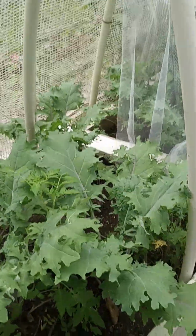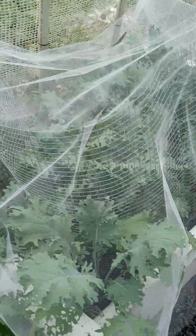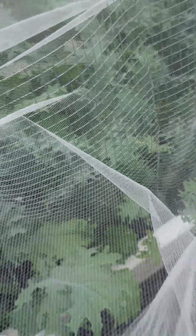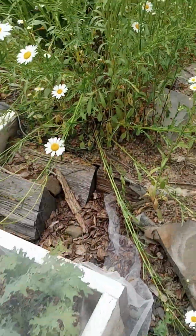I do have a nice crop of kale growing, which I use for my smoothies, and also give a lot to my sons. This is a netting, the tulle I was talking about. I have this over this section. It seems to be working pretty good because I usually get cabbage moths. Though these are doing pretty good too. The moths do find their way into the greenhouse.